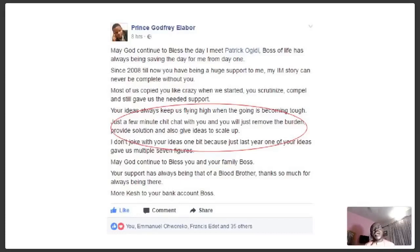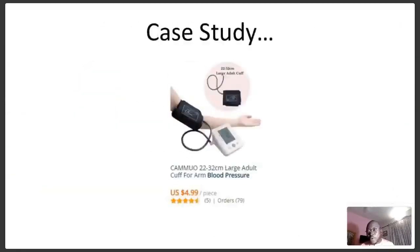I said, well, most hypertensive patients go to clinics or to the pharmacy to check their blood pressure regularly. Can you get them something that would help them check their blood pressure at home without paying 1,000, 2,000, 3,000 every time they check? He looked at himself and said, wow. Then he went to AliExpress, Alibaba. He's a star mini importer, and he found that same product, the very one I showed earlier.